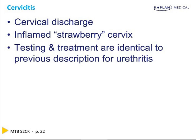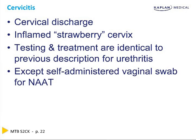The testing and treatment are identical to what we just said for urethritis, except you can use a self-administered vaginal swab for the nucleic acid amplification test. Now, it's a big deal. Again, don't let it slip by you. The gynecologist does a speculum exam and gets in there and quite precisely places the swab in the cervix. Sounds like it's more accurate, doesn't it? But it's not. Ma'am, would you be so kind as to take this swab and apply it inside your vagina, put it in until it doesn't go up anymore, and do it very gently and just put it in this container and leave it for the nurse at the desk. Thank you so much for coming.